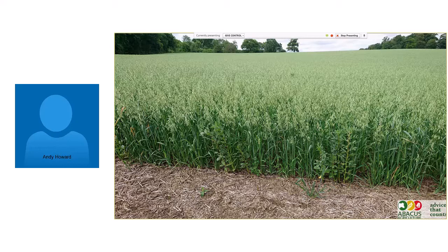The reason I added the beans in there with the oats was to help the health of the oats and to reduce the inputs, and it seemed to work very well. The majority that we combined was oats, but we did get a few beans as well, and we didn't have the costs of nitrogen on those crops. Normally a spring oat crop in this country would get between 110 and 130 kilograms of nitrogen per hectare. That had nothing. So again, reducing the reliance on inputs and hopefully improving the environment at the same time.